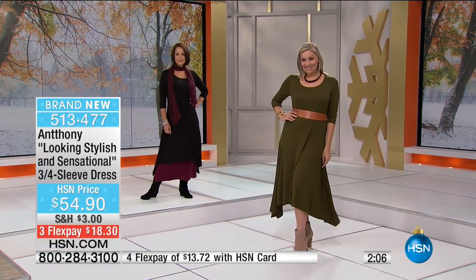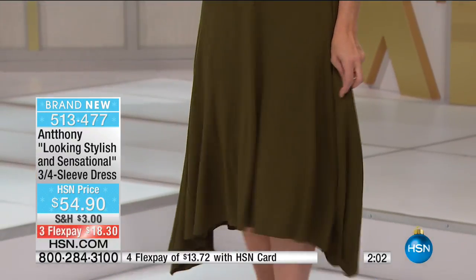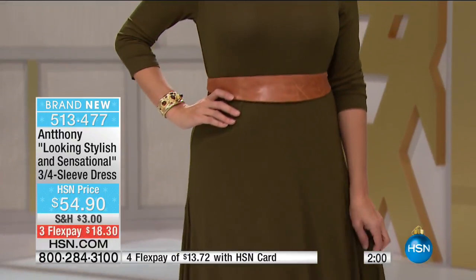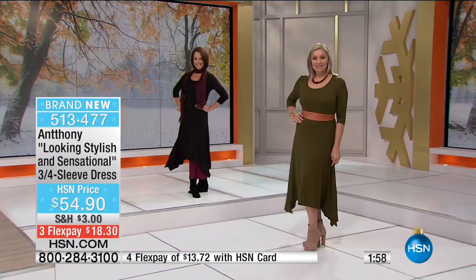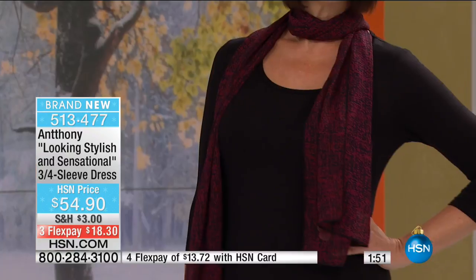Isn't it pretty? What's really nice is that we show it two ways. They layered it over our skirt with Donna with the black, which really gives it that wonderful high-low. I love that. It's fun. That's a great idea. That wonderful layering look, the very boho look. And then on Andrea, we put a little leatherette belt with it, and then the boots. How cute is that?